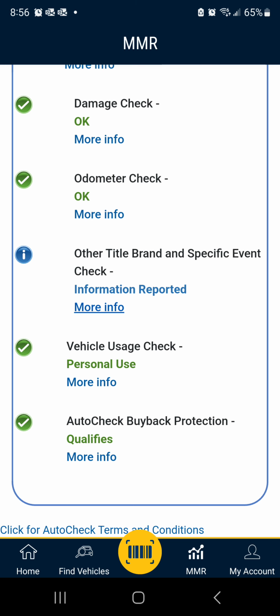Vehicle use check. It was personal use, so again, it's not going to make it taxi or livery or anything along those lines. And AutoCheck buyback protection. Love that, okay? So that means that if you were a normal person buying this vehicle and you used AutoCheck and this came up, and down the road, within a certain time period, something happened where the information that you were given at the time of the sale was not accurate, then you would get the money back from AutoCheck if you purchased that vehicle. All right. That is a beautiful thing to see there. Rebuilt cars, stuff like that, they usually won't have that.